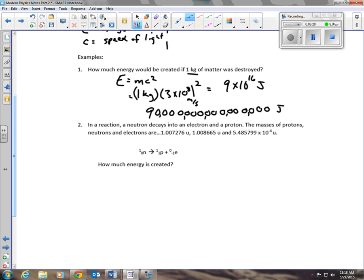Okay? In that nuclear reaction, whether it's fission or fusion, you are losing some mass. When you lose mass, that mass gets turned into energy. So just a little bit of mass can give you a lot of energy out.